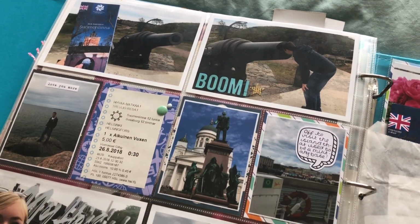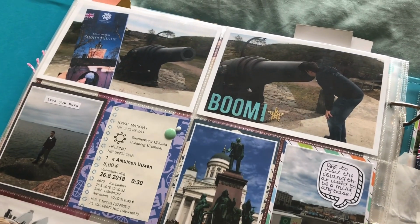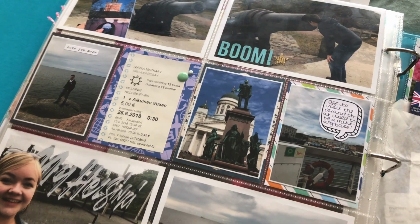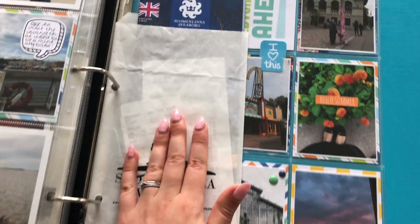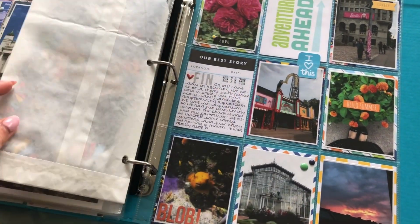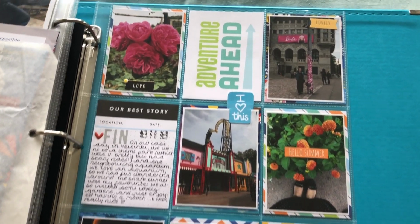This was us, again, exploring some islands. There used to be a military base, I believe, and you get the boat over and you can explore it all, and they've still got cannons there. And then just a few posy photos of me. And then I've got, again, like I did for my Brussels trip, a little bag with some receipts in and some leaflets. And then I've got this final insert which finishes the whole album.